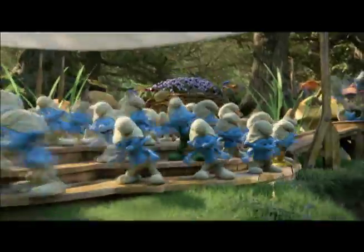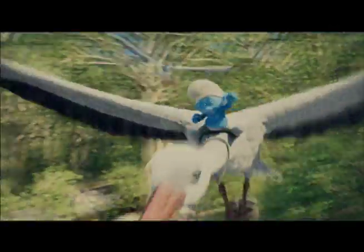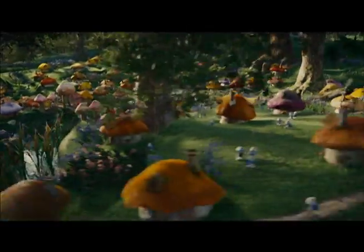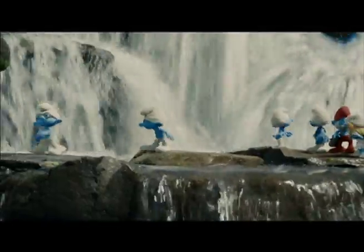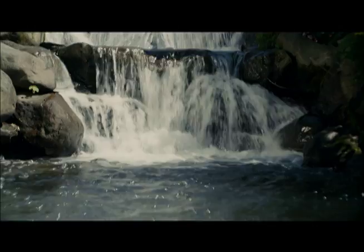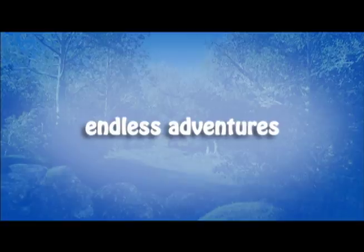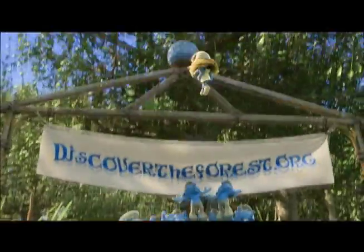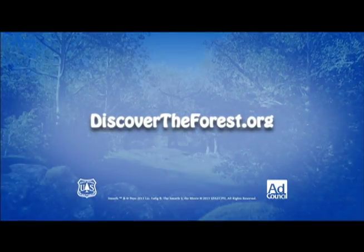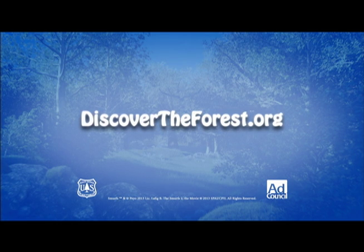Ever wonder what makes us, the Smurfs, so happy? The forest, of course. This is where we, along with the beautiful forest creatures, make our home with beautiful plant life, clean water, and endless adventures. It's a place to celebrate. So discover the forest with your family today. Visit discovertheforest.org to find a forest near you.